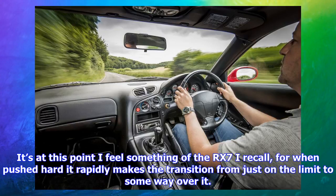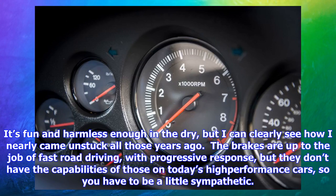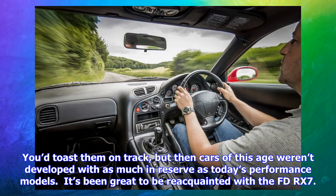The brakes are up to the job of fast road driving, with progressive response, but they don't have the capabilities of those on today's high-performance cars, so you have to be a little sympathetic. You toast them on track, but then cars of this age weren't developed with as much in reserve as today's performance models. It's been great to be reacquainted with the RX-7.